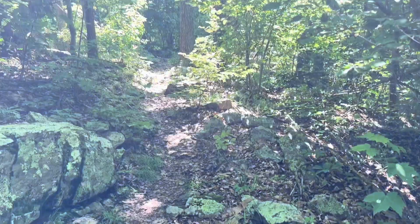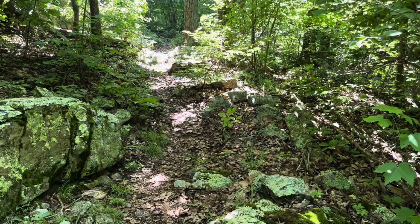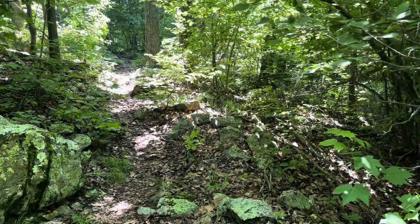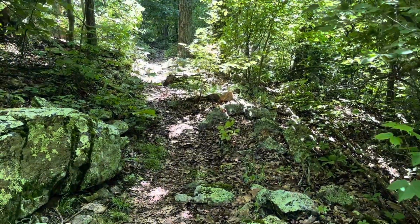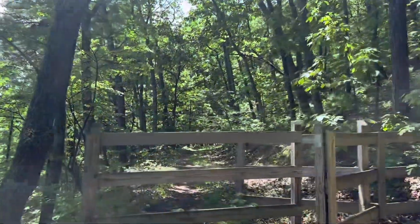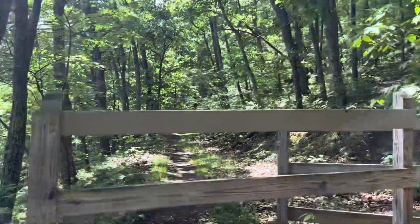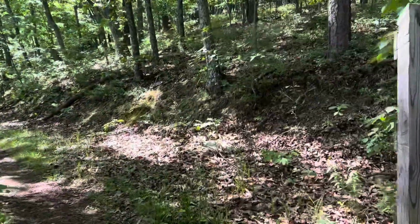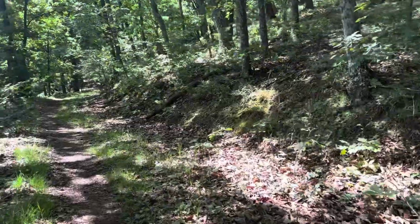Trail's getting a little bit rockier. We did our major uphill for the day. We got a downhill and then another uphill. Then hopefully mostly a downhill. We've got a fence stile to either walk through or go around here. Not sure why this one's designed quite like it is, but it was easier to go around.